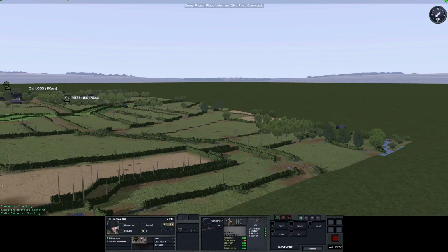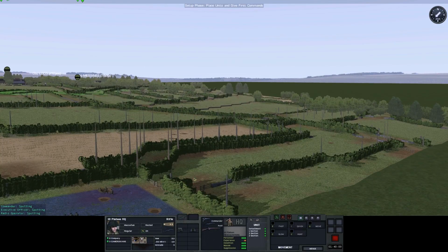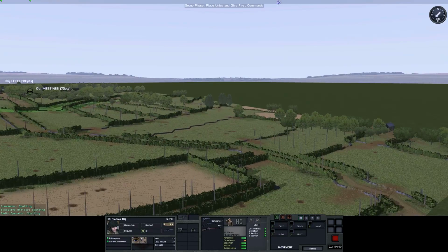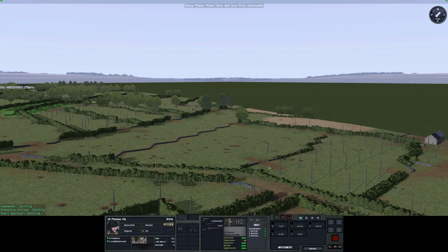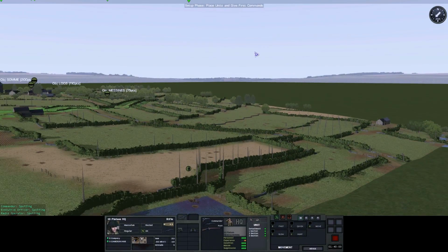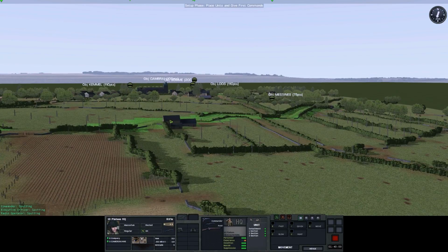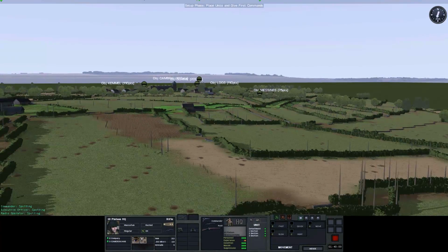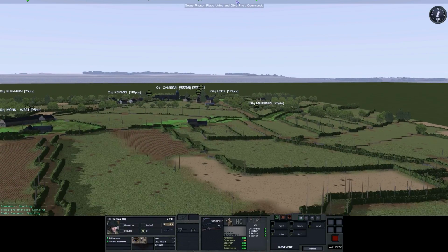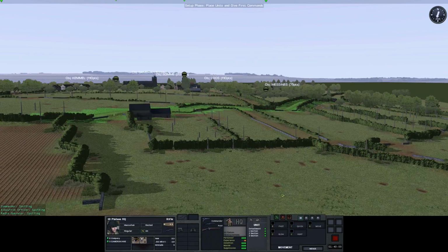So I need to bring the Churchill forward on that. There's a gate there. Bring the Churchill around onto this road. Drive it forward. The infantry just moving across. I'd have to be wary of this farmhouse here, so I'd have to try to set up maybe the mortars, or a spotter for the mortars around here.